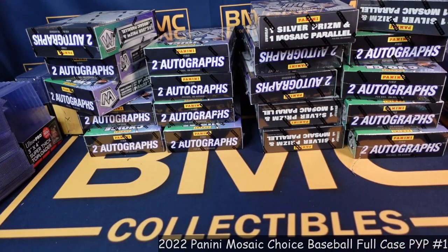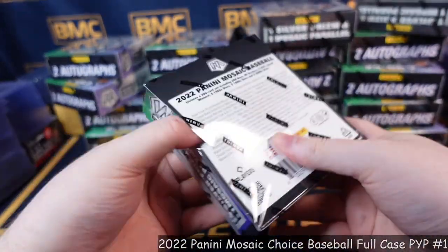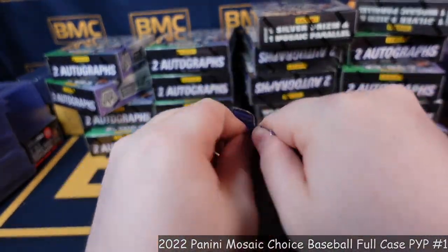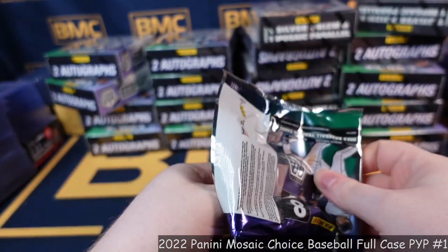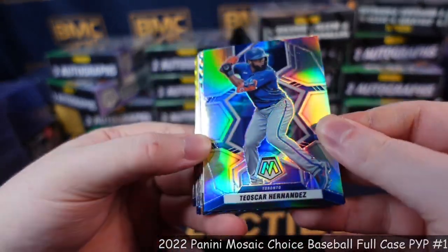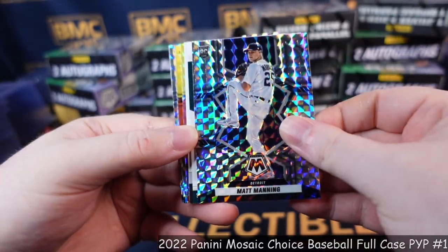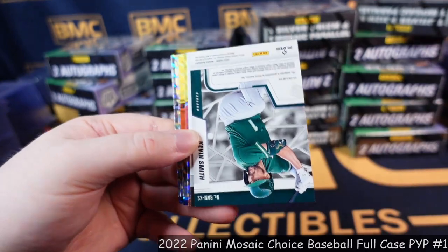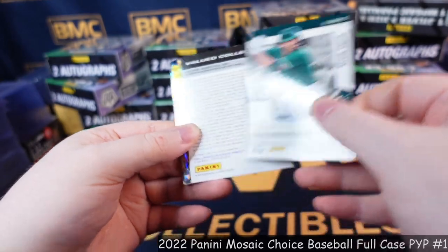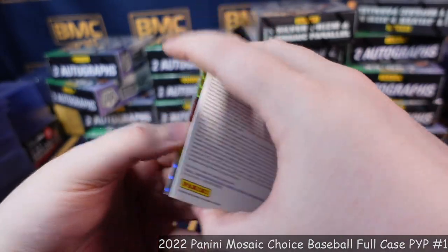Speed things up. Every few boxes we will do top loading. We'll handle that immediately. He does. And Curtis Terry. Literally every single break I've done of baseball this year has a Curtis Terry auto in it. Teoscar Hernandez. Matt Manning. Start off with Kevin Smith, and we have a redemption. See who the redemption is for. Good luck.